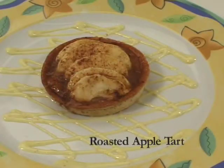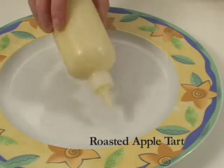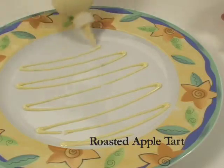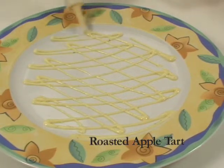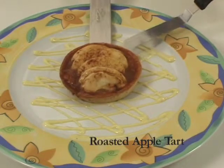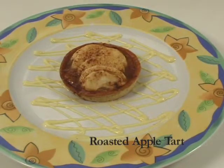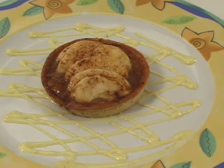Next is the roasted apple tart. A roasted apple tart is an all-butter tart shell filled with our apple maple preserve and fresh sliced Granny Smith apples that are baked to perfection. For this dessert, we use a large plate. We decorate this plate with crème anglaise in a lattice design. We then add our roasted apple tart to the center. If you'd like, you can take this dessert to the next level with this scoop of ice cream. I would prefer cinnamon or maple.